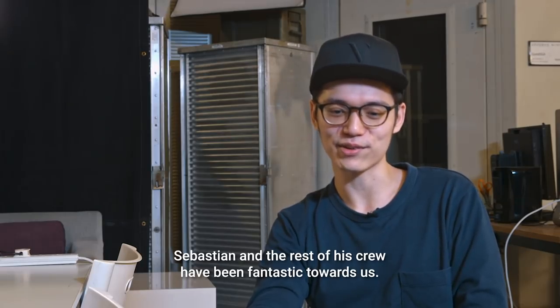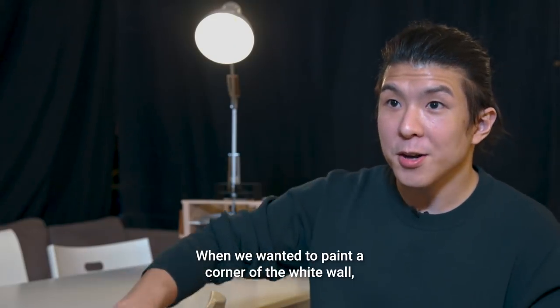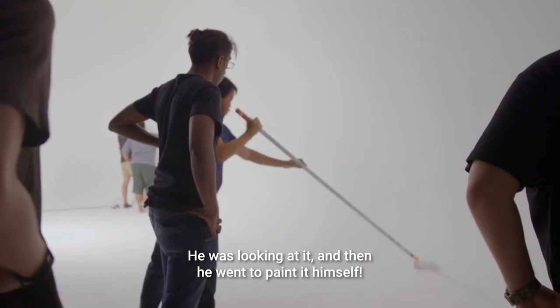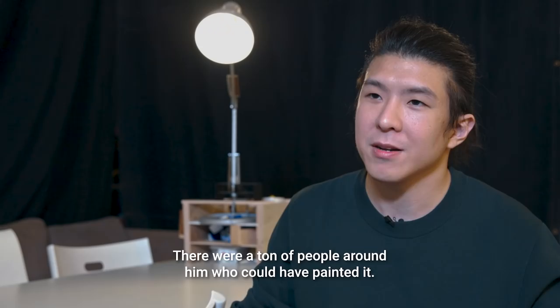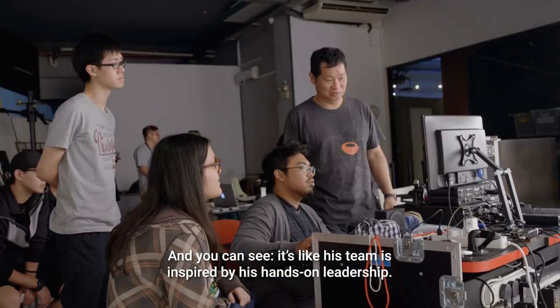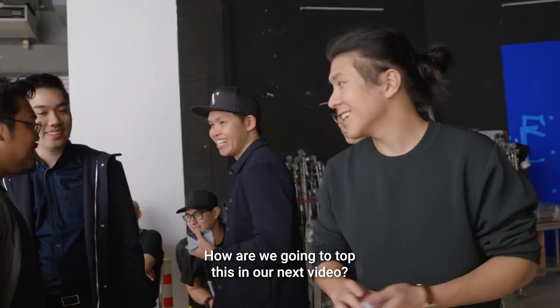Sebastian and the rest of his crew have been fantastic towards us. When we wanted to paint a corner of the white wall, he was looking at it and then he went and painted it himself. There are a ton of people around him who could have painted it, but he went and painted it himself. And you can see that his team is inspired by his hands-on leadership.